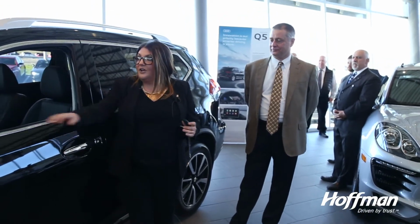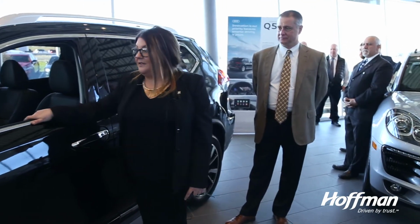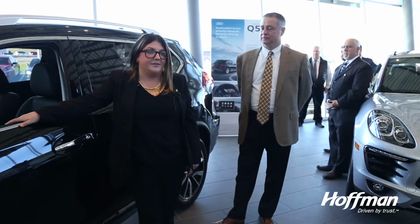You can also start this car from your cell phone. You can turn the car off from your cell phone. You can beep the horn from your cell phone.